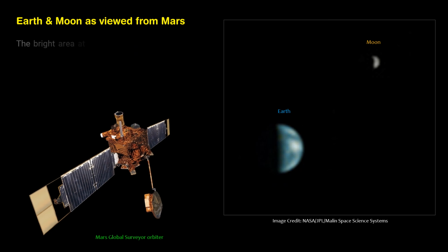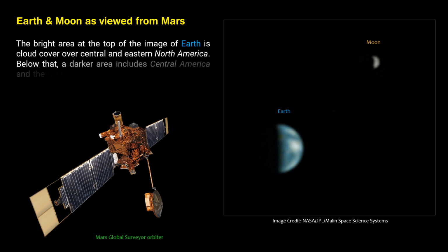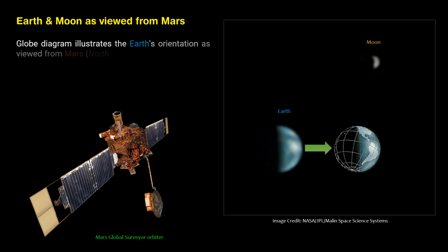The bright area at the top of the image of Earth is cloud cover over Central and Eastern North America. Below that, a darker area includes Central America and the Gulf of Mexico. The bright feature near the center right of the crescent Earth consists of clouds over northern South America. Globe diagram illustrates the Earth's orientation as viewed from Mars. North and South America were in view.